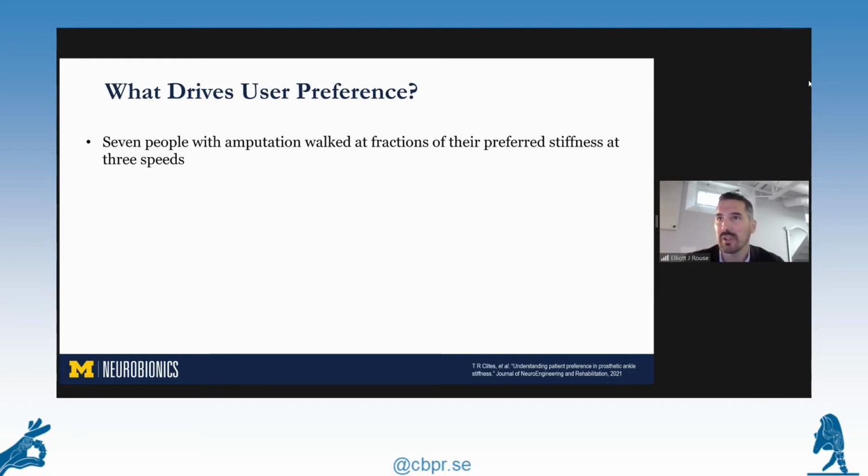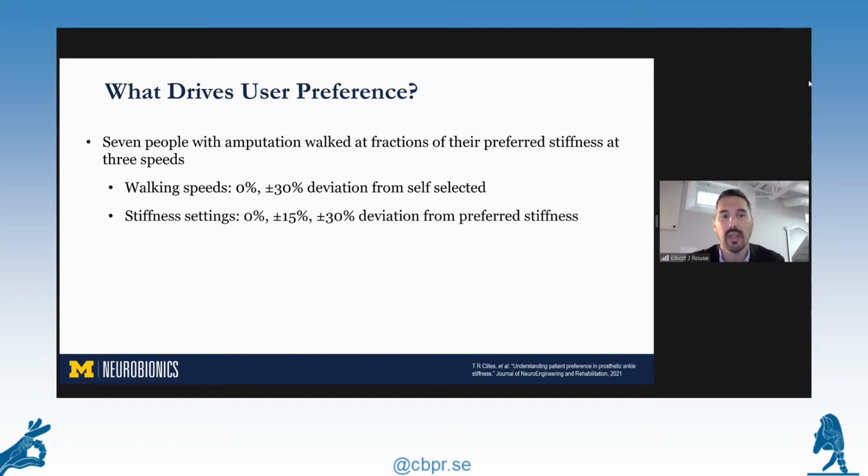Okay, I want to switch gears one more time and talk about what may be driving user preference. In this experiment, 7 people with amputation walked at fractions of their preferred stiffness at different speeds. Subjects walked at 0% and plus or minus 30% deviation from their self-selected speed, so basically a slower pace, self-selected, and a faster pace. At these different paces, they walked at different stiffness settings, all normalized to their preferred stiffness. So they walked at 0%, plus or minus 15%, plus or minus 30%.